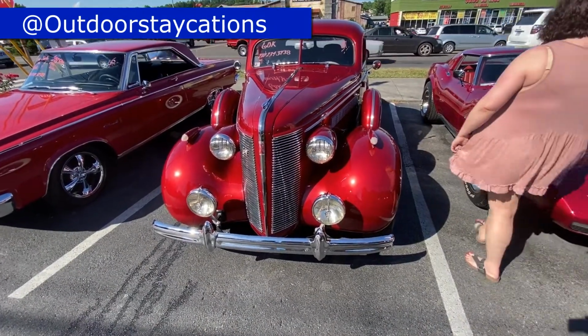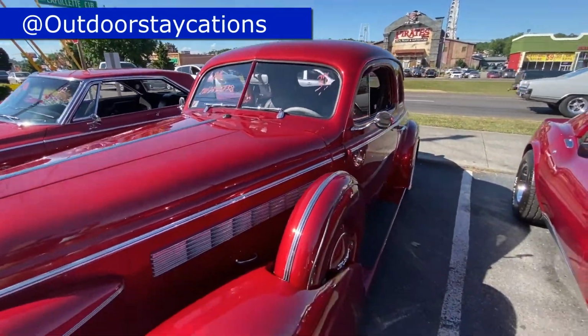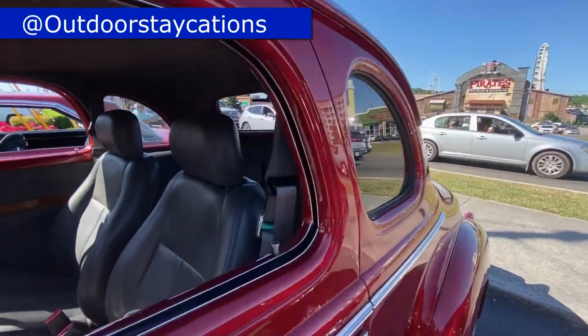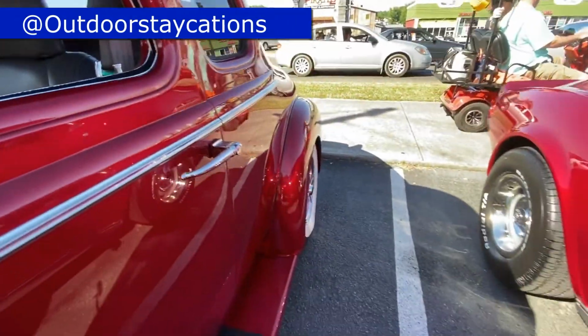This will be the only non-muscle car in this video, but I had to admire the two spare tires and the spare tire covers mounted on both sides of this 1937 rod. I've often read stories on the horrible conditions of the roads in the 30s, and flat tires were a common occurrence, so I guess two spare tires were needed at the time.